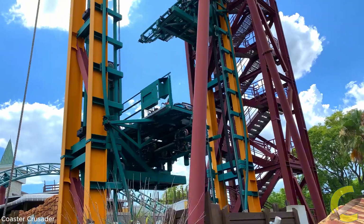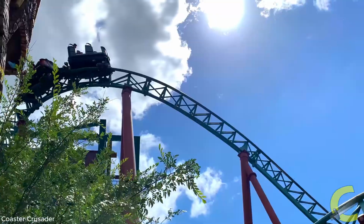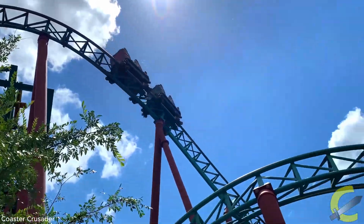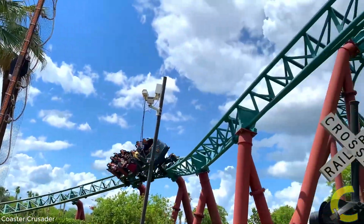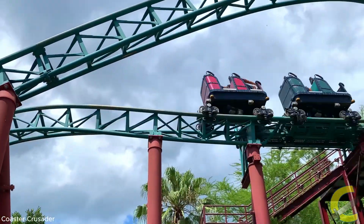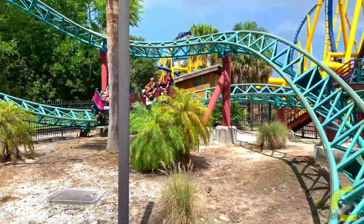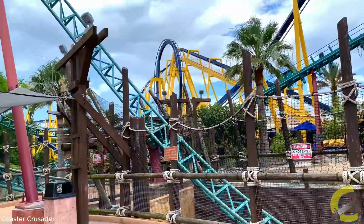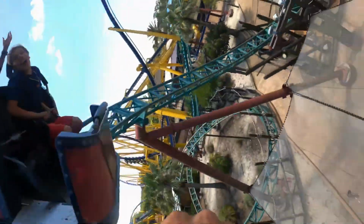And moving on at spot number 19 we have Cobra's Curse located at Busch Gardens Tampa in USA, and this really is an awesome attraction made by Mack Rides. This roller coaster layout is split up in 3 parts. The first part showcases the speed with long drops and drawn out elements. The second part is a small backward section, and the third part of Cobra's Curse is the best part. This is where the riders experience intense overbank combined with spinning trains, so please give Cobra's Curse a try if you visit Busch Gardens Tampa.